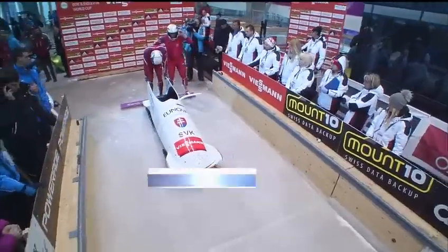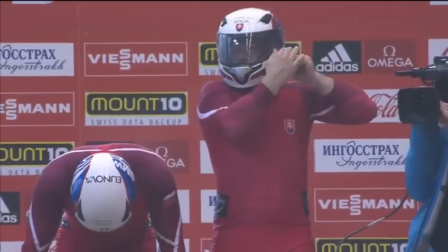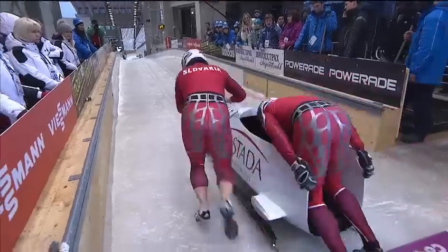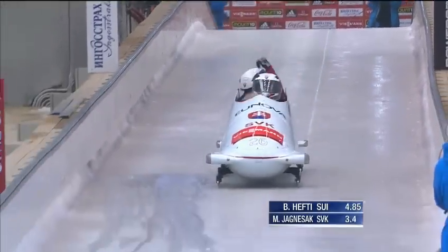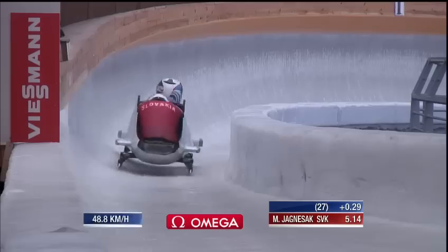Milan Janacek and Vladimir Simic now for Slovakia, 29th of our sleds. Just a reminder that Oskars Kiebers-Manis in 19th and Ivo de Bruyne of the Netherlands in 20th are the men on the bubble, should anybody outperform them now. Janacek, another one that's not going to have a stellar start time here, and that's going to hurt a little bit, drifting off to the left.